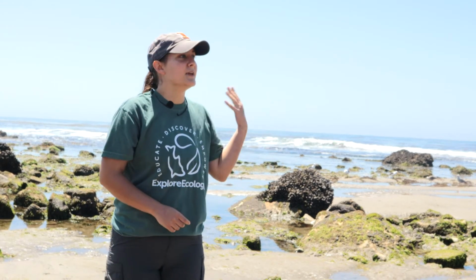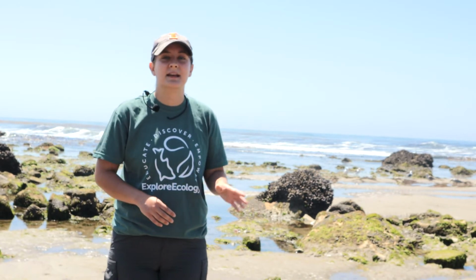What's really, really cool is that they've been researching these populations, keeping track, and they have found that over 35 chicks hatch here each year, which is really, really awesome. And these snowy plovers eat things like invertebrates that live in the kelp that washes up. So they might eat kelp flies or beach hoppers. So they get a lot of nice snacks here, which leads me to the next thing that I want to talk about, which is kelp.